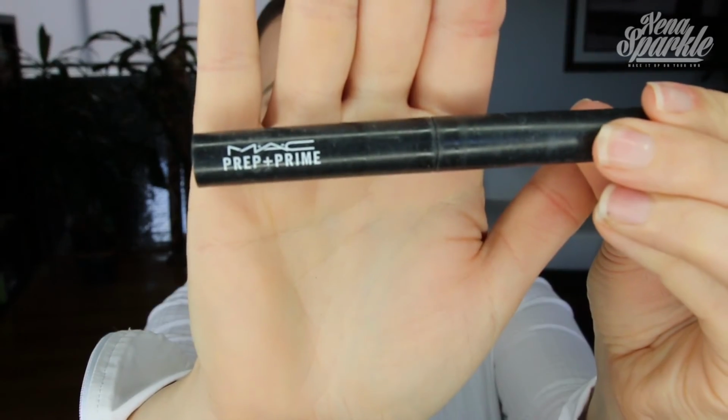Make sure you prep and prime your lips before adding red lipstick, because otherwise it will feather.